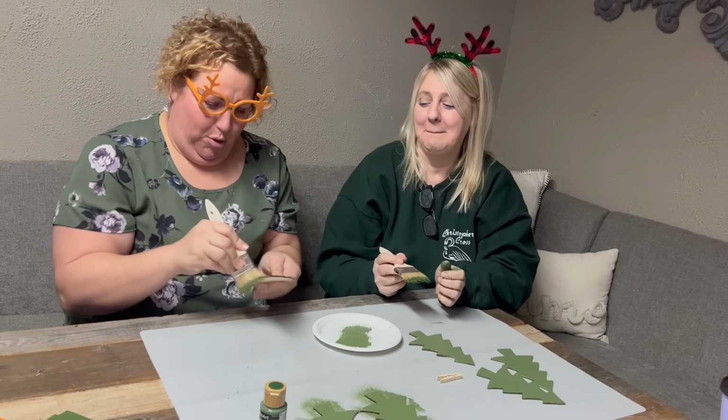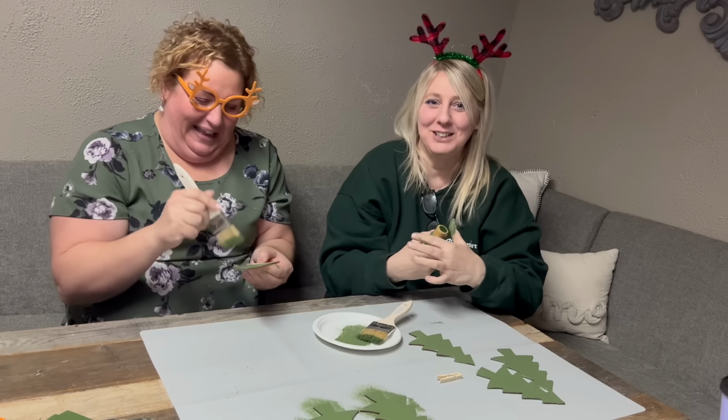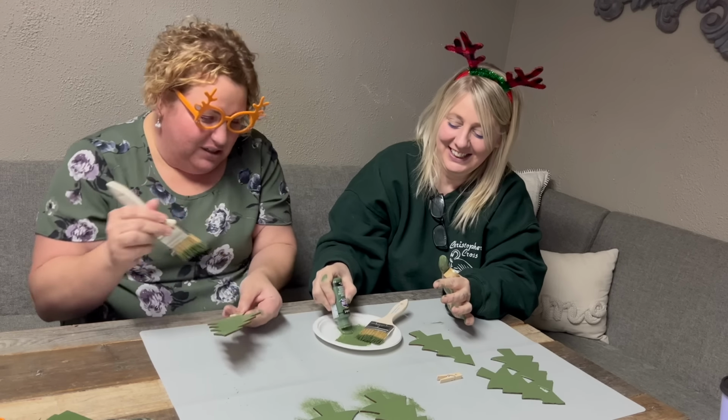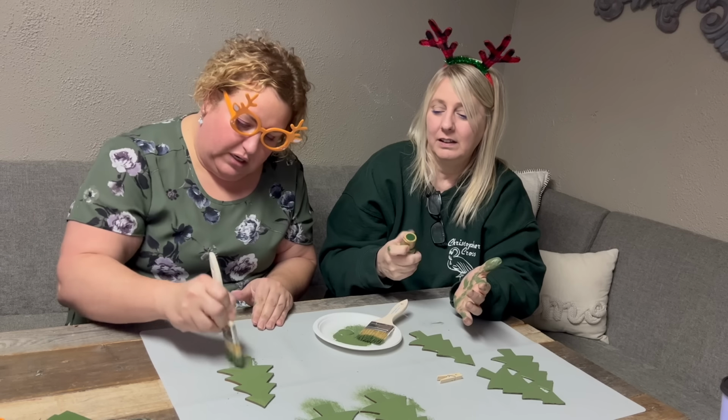We ran out of paint. Oh, you really do need more. Yeah, I do. Just a dot or two. I thought she was trying to slow me up so I wouldn't win. I was, but I also need more paint. Just a little bit. Oh, we gotta paint the backs anyhow. Oh yeah. Don't be afraid.